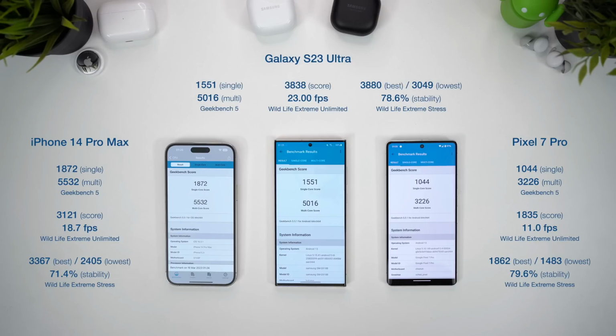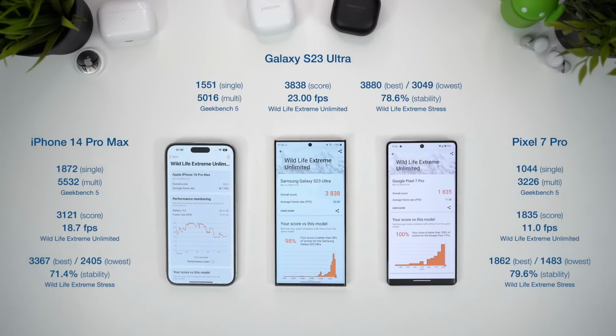Okay, the Geekbench scores still show the iPhone coming out on top, so maybe it still holds onto the Speed King title. But when it comes to the graphics performance, the Ultra has gone from just above the Pixel to now beating the Pro Max as well.